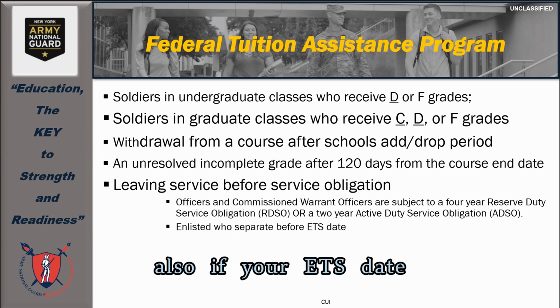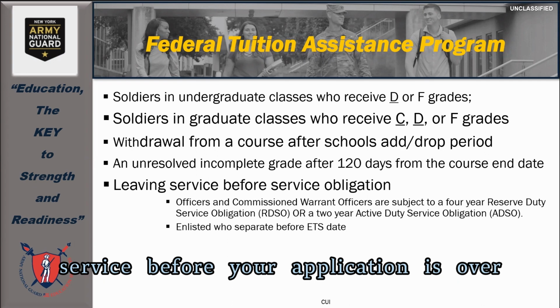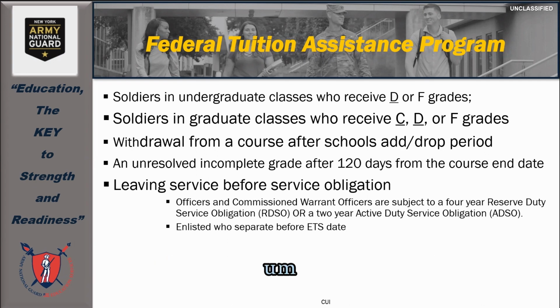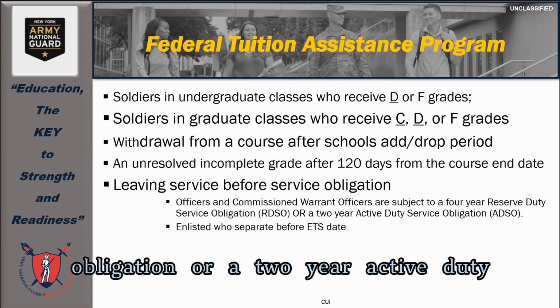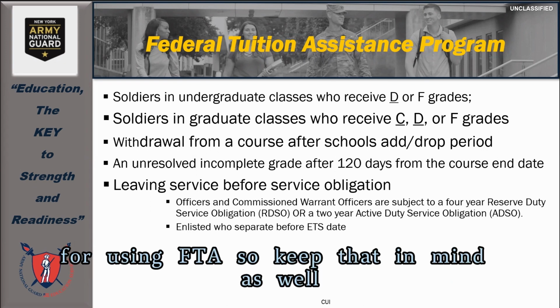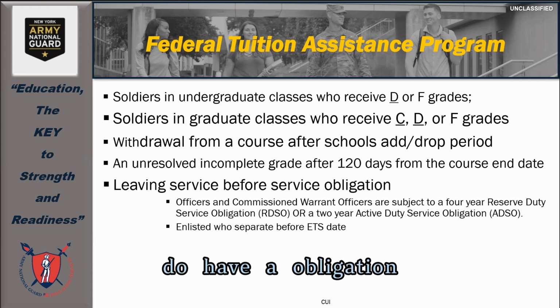Also, if your ETS date is mid-course, or for some reason you leave service before your obligation is over, you will also be recouped for that. Officers and commissioned warrant officers are subject to a 4-year reserve duty obligation or a 2-year active duty service obligation for using FTA. So keep that in mind as well. It doesn't happen with everyone, but officers and commissioned warrant officers do have an obligation.